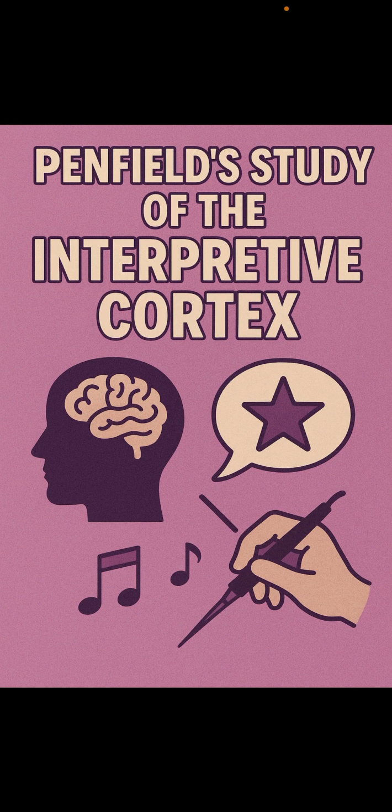If he stimulated their motor cortex, the participants moved different parts of the body depending on which bit he stimulated. And if he stimulated the somatosensory cortex, the participants felt like they were being touched.